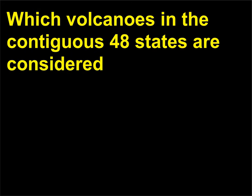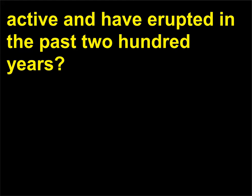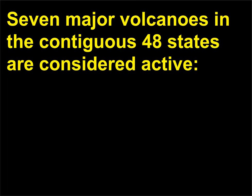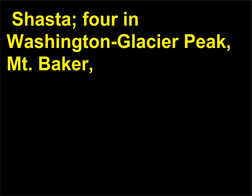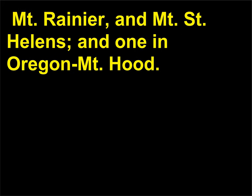Which volcanoes in the contiguous 48 states are considered active and have erupted in the past 200 years? Seven major volcanoes in the contiguous 48 states are considered active. Two in California, Lassen Peak and Mt. Shasta; four in Washington, Glacier Peak, Mt. Baker, Mt. Rainier, and Mt. St. Helens; and one in Oregon, Mt. Hood.